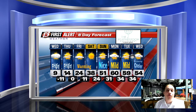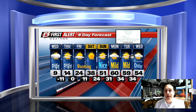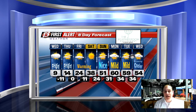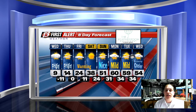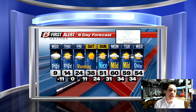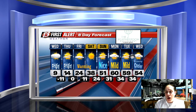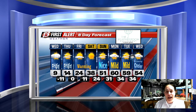It is going to be downright frigid and dangerous with those wind chills, especially these next couple of mornings. So be aware of that, especially if you do have to go out and shovel at any point in time over these next couple of mornings. You have to make sure that you are covered up completely, or at the very least, if for whatever reason you have some exposed skin, you are not spending a good amount of time outside.